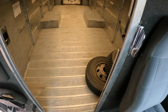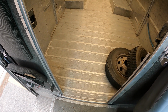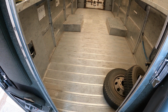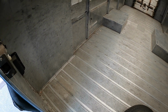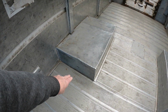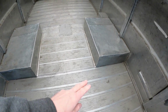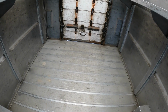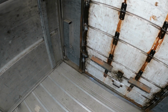When we get to the back, the floor changes. There's no covering on the back floor. It's just your raw tread plate aluminum, we'll call it. But overall in good shape. There's a couple of areas where it will need to be patched. I've noticed back here there's a bit of an opening to the outside world. That can be easily patched. And maybe just a tad here. And towards the back, near the roll-up door, there's also a couple of openings that will be patched up.